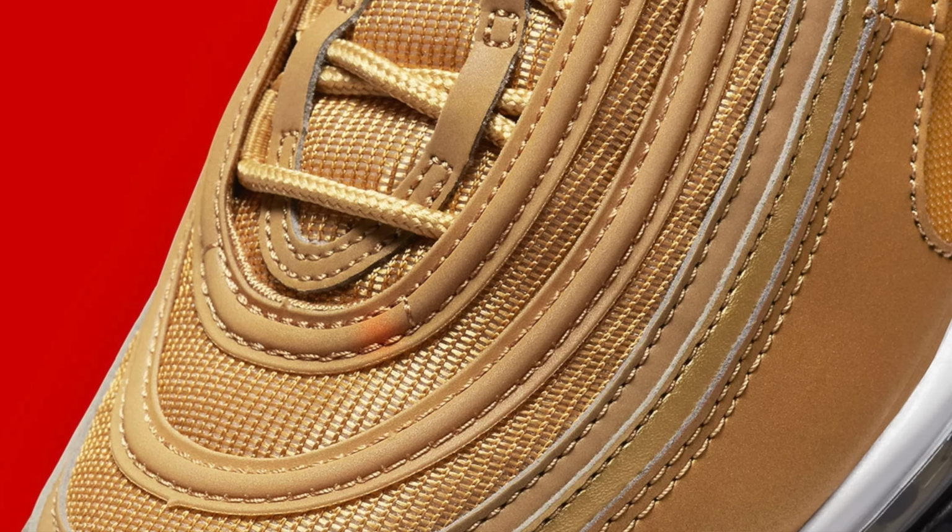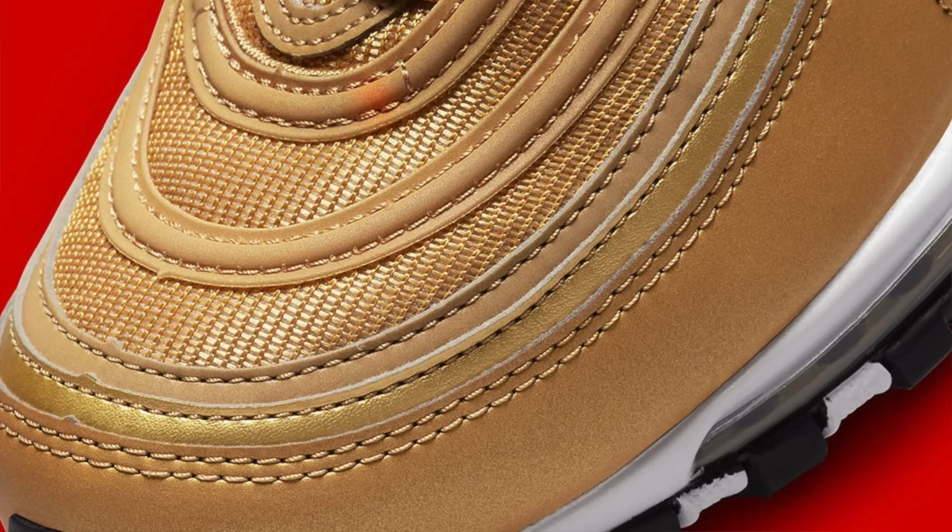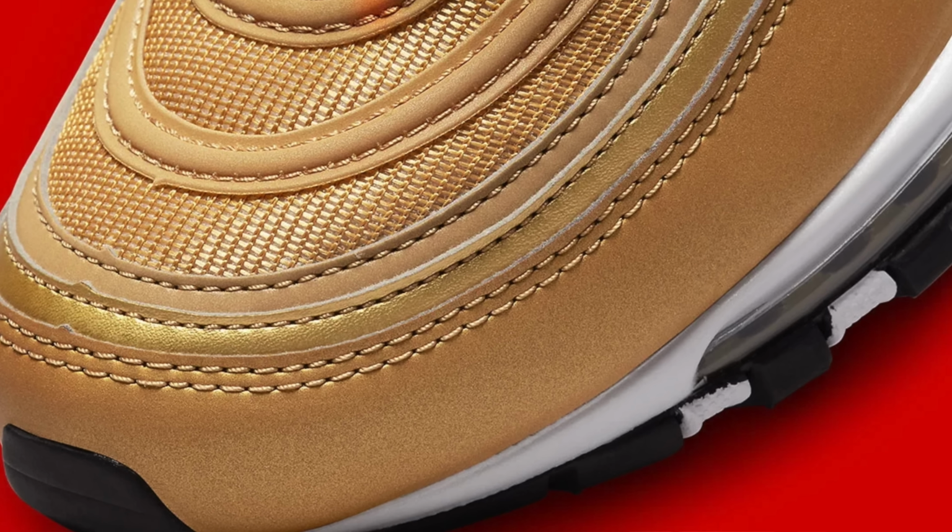At the same time though, the Silver Bullets didn't sell out, they're the more popular shoe, and because of that, while I think this shoe will sell well, I don't think it's going to completely sell out because I'm sure there's going to be like hundreds of thousands of pairs, and so for that reason, I'm giving this classic, iconic Nike Air Max 97 a sit.